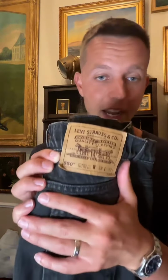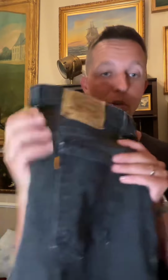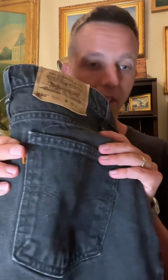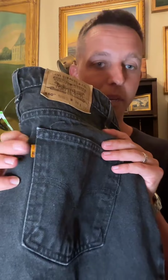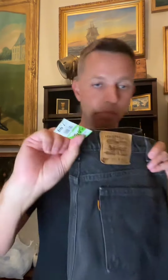550s are not a good Levi's to pick up unless they have this little orange tag. If they have this little orange tag, they're a good one to pick up because they are vintage. So that's a vintage Levi's tag. Black, orange tab, these will probably bring like 40 to 50 bucks plus buyer pays shipping. I paid $7.99 for them.